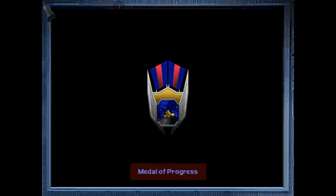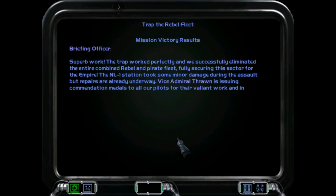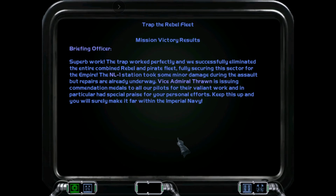Superb work. The trap worked perfectly, and we successfully eliminated the entire combined Rebel and Pirate fleet, fully securing this sector for the Empire. The NL-1 station took some minor damage during the assault, but repairs are already underway. Vice Admiral Thrawn is issuing commendation medals to all our pilots for their valiant work, and in particular had special praise for your personal efforts. Keep this up and you will surely make it far within the Imperial Navy.